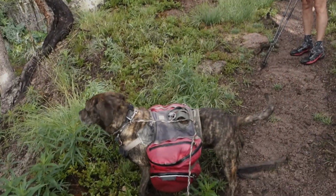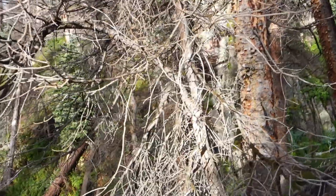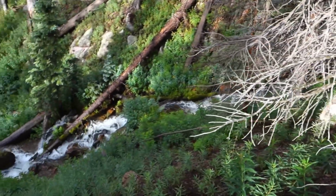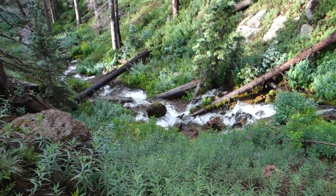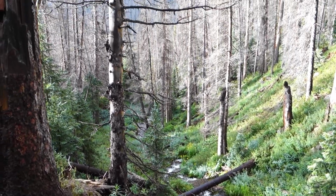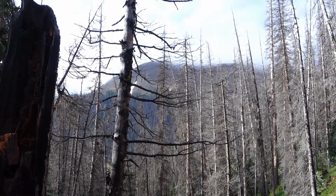Morning. We are heading up from Weminuche Pass, making our way up in the view. And we have sun today, something we haven't seen a whole lot of.